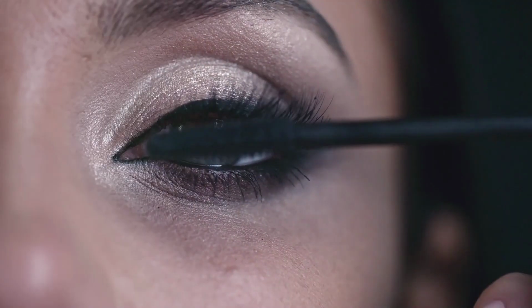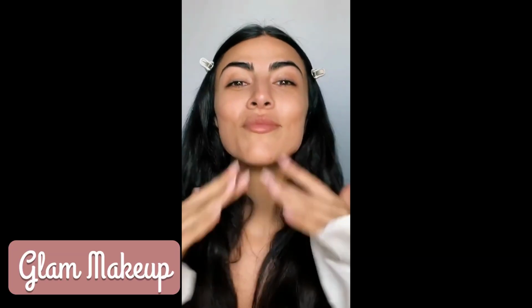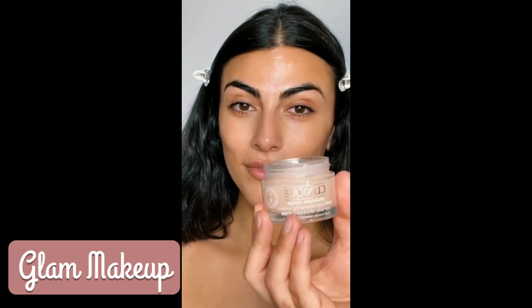Looking for makeup ideas that will make you turn heads? Look no further. Here are the latest and greatest trends, from natural to glam, so you can find the perfect look for any occasion. Glam makeup is a type of makeup that is designed to make you look glamorous.